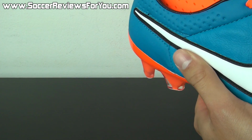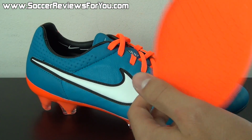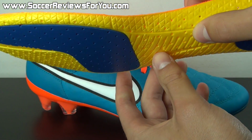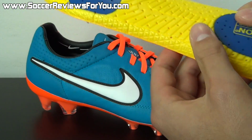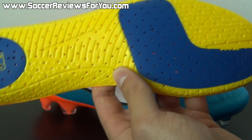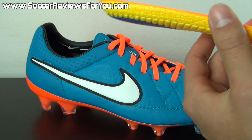As far as the inside of the shoe is concerned, you do have a fully removable insole, which features a mesh liner on top, perforations throughout. It's made from a layer of this fairly dense yellow foam, and then you're going to find pour-on inserts in the heel, as well as in the forefoot and toe box area. So again, step-in comfort is really, really good.